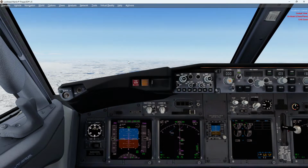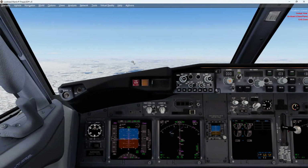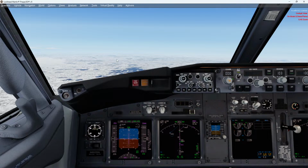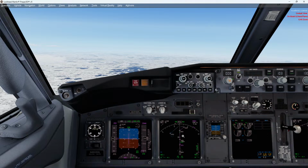Southwest 2885, proceed direct ABES, cross ABES at or above 4,000, cleared ILS runway 30 left approach. Direct ABES, cross ABES at 4,000, cleared for the ILS 30 approach, 2885. Shadow 69, contact tower 126.7, good night. 126.7, have a good night, thanks for the help.